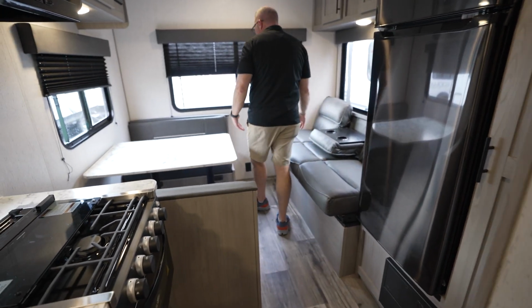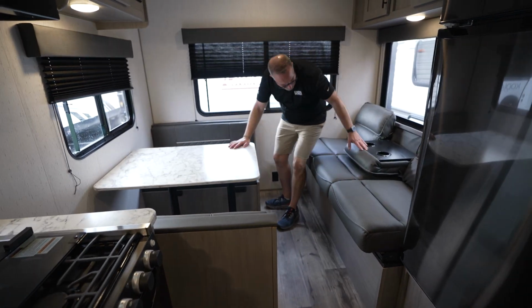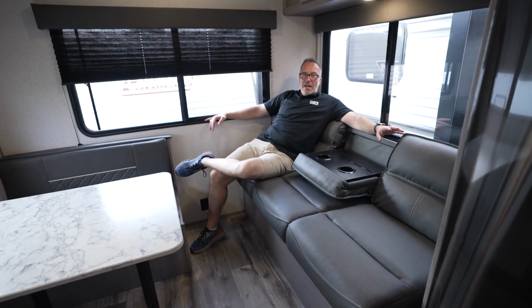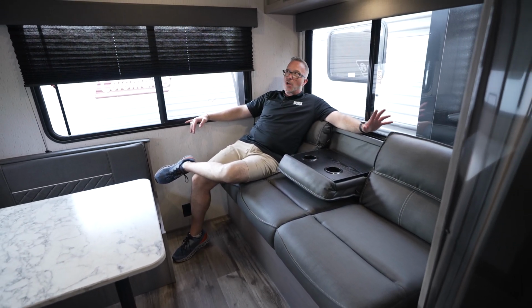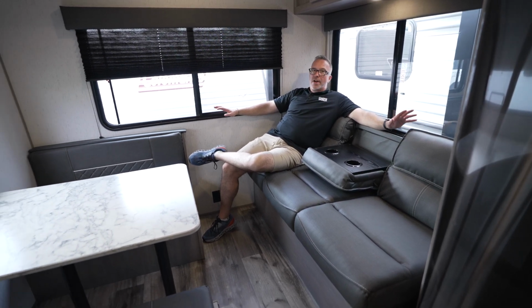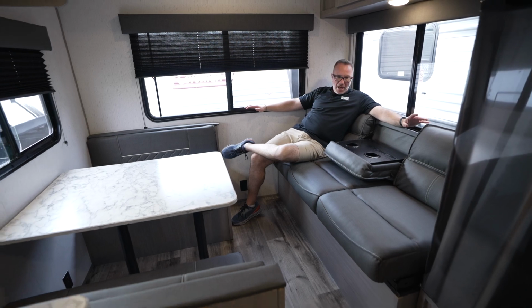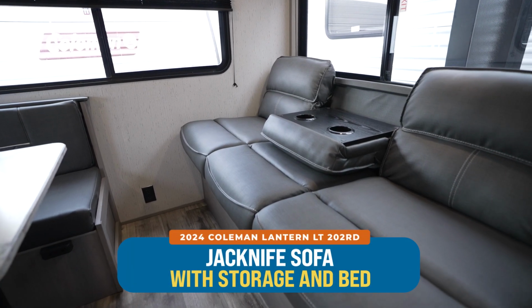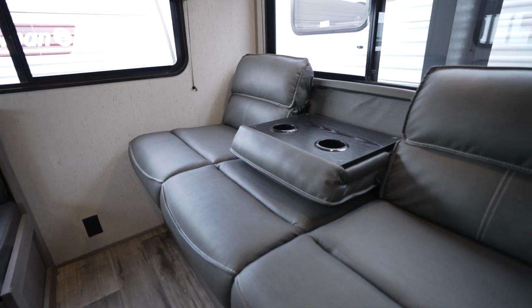And finally in the rear, this is where, for me, if you're a couple, it's all about the views. If you love going and seeing, it's all about the views. These panoramic windows, they all open up. Great for cross breeze. Wonderful for light. I got the jackknife sofa with the fold down middle here. You can put some storage underneath if you need to, but this kicks out into a bed.